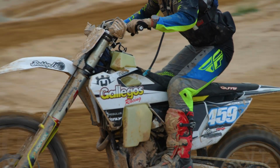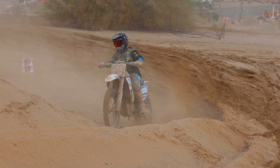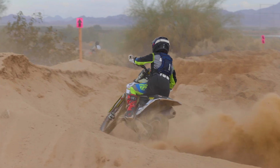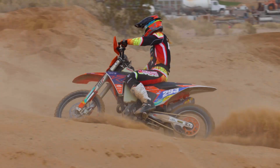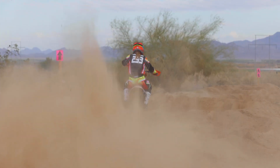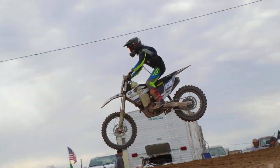She and Caitlin Jacobs had a pretty good battle, actually. It looks like they went back and forth all the way almost to halfway into the race, I guess. Lap 4, they swapped positions. And Brittany kind of just put the hammer down and got it done.